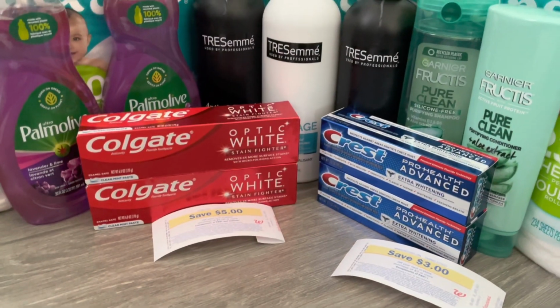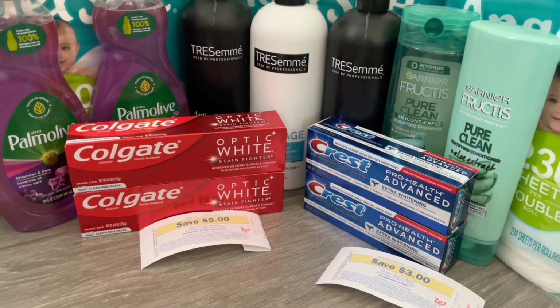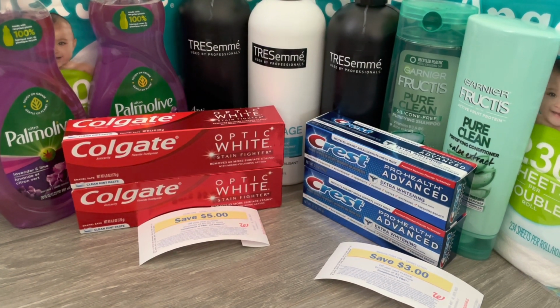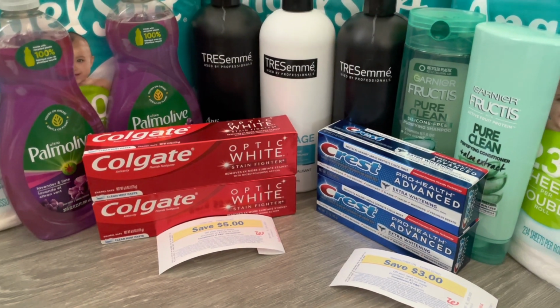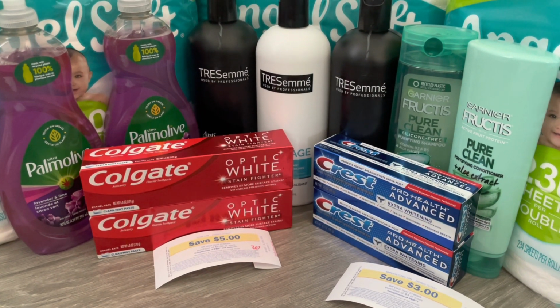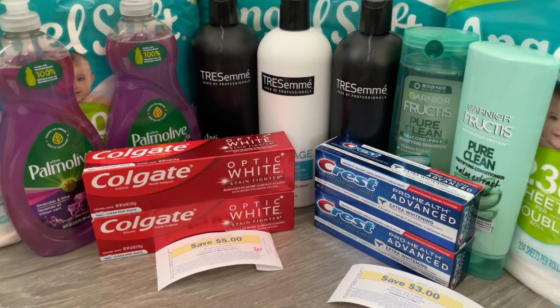And then next up, I went ahead and I grabbed 2 of the Colgate Optic White toothpaste. And these are priced this week at Walgreens for $3.99. The deal is when you buy 2, you will receive $4 in Walgreens cash rewards. So you're going to want to purchase 2 at $3.99, and that's going to bring your total to $7.98.